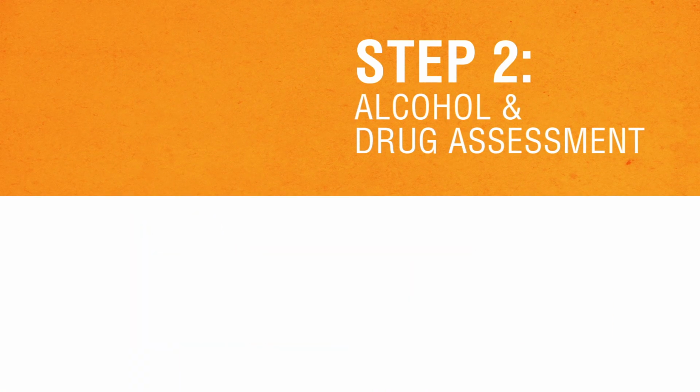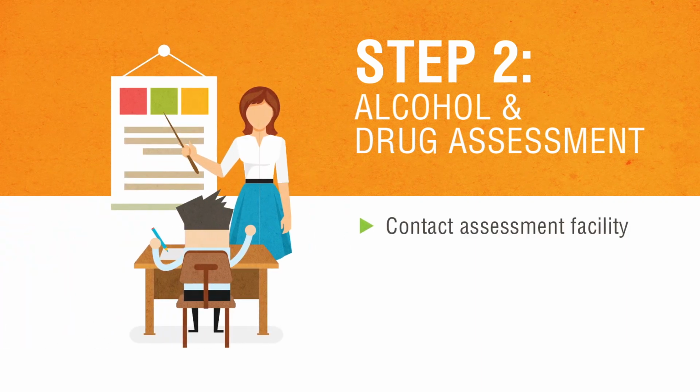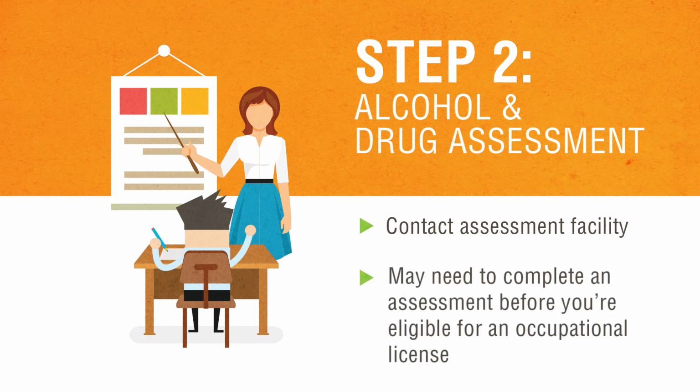Step 2. Upon conviction, you'll also need to complete an assessment at a state-approved alcohol assessment facility in your county. You may need to complete it before you're eligible for an occupational license.